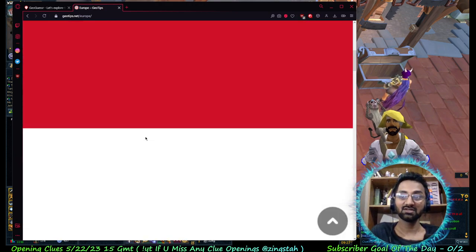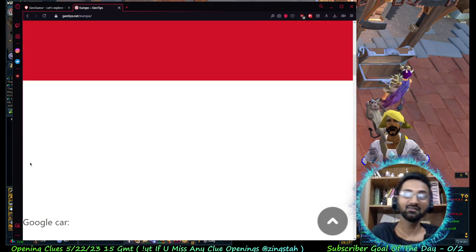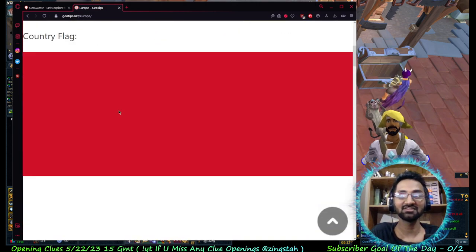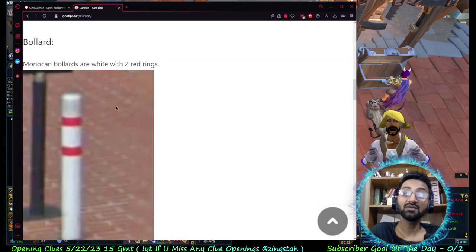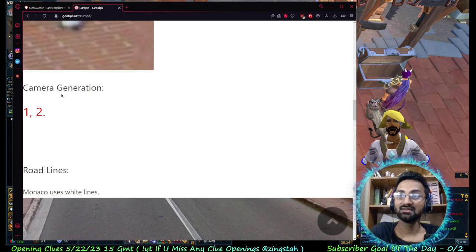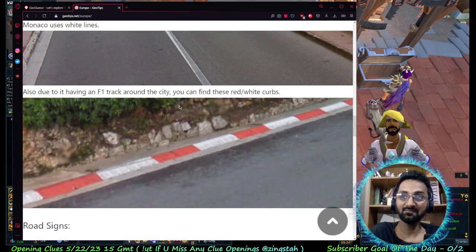Monaco country flag is red. I assume it's white at the bottom as well, but it's just hard to tell from this page. Monocan bollards are white with 2 red rings. They have Gen 1 and 2 cameras. Monaco uses white line. Also, due to having an F1 track around the city, you can find these red and white curves. Oh, interesting. Okay. Has an F1 track.